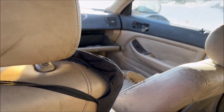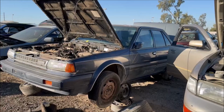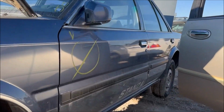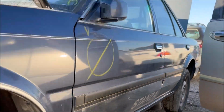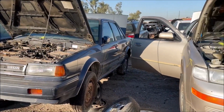This one has been abused. I think we need to bring back chrome finish rocker body side panels. Look at that thing with a special stanza decal. Looking good.